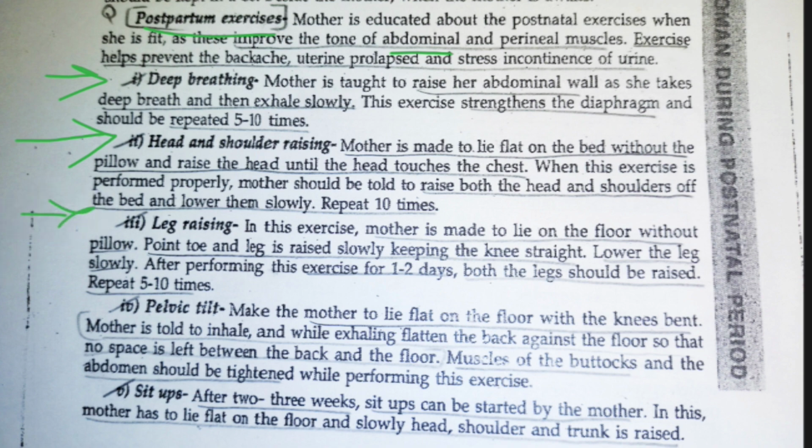And next, leg raising. Leg raising in the sense the mother has to lie straight and lift either one leg or two legs at a time. She has to raise the leg by inhaling and lower it by exhaling. This is the leg raise exercise. This can be performed 5 to 10 times.